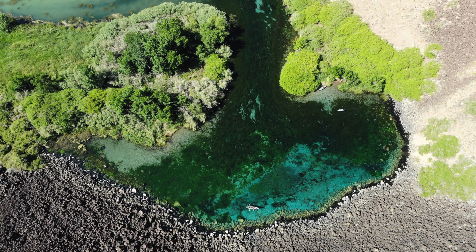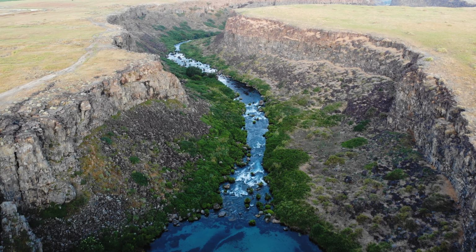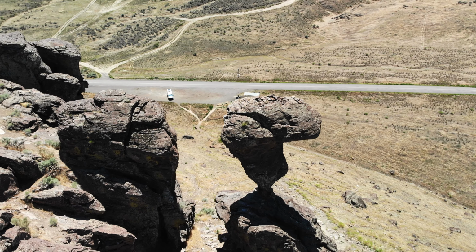Yesterday we kicked off our time in Idaho by kayaking to a gorgeous spring, visiting a canyon, eating ice cream, and hiking to a super cool balanced rock. And today we're starting with sunrise at one of the area's most popular structures, the Perrine Bridge. The bridge is about 1,500 feet long, and it's a very popular spot for base jumpers, but it's what lies below that makes it extra amazing.